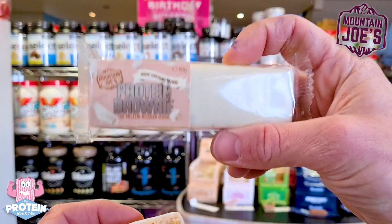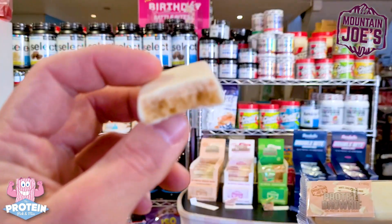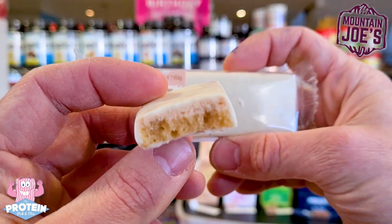Well, there we go. Are you recording? Yes, he is. Come on, focus. Here you go. White Chocolate Blondie. Not a huge amount to see there, but inside it we have got... Come on. There you go.